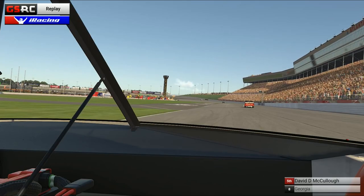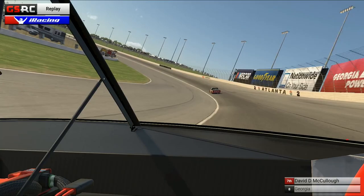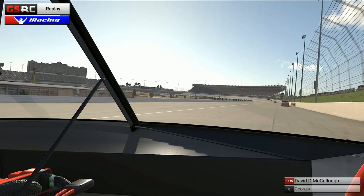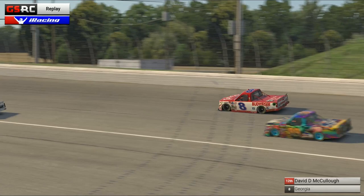This is the replay from David McCulloch. His truck, I thought the tires troubles were getting up to temp. Yeah, he's still having issues here. I would imagine he smashed his suspension with that move. His truck's destroyed. Oh, terrible break. He had it till he didn't.